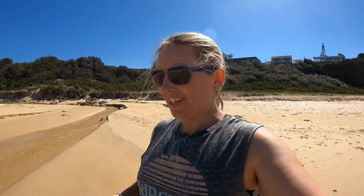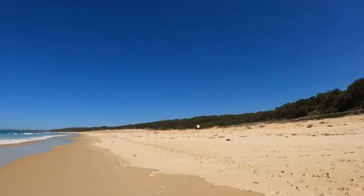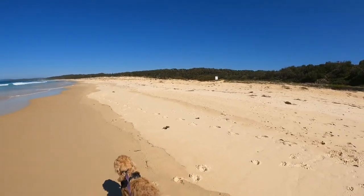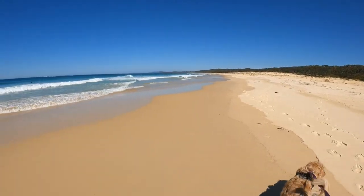The Barkley cam was happening, but unfortunately it wouldn't stay on his harness, so we might check out getting a dog harness. I reckon it'd be pretty cool to see from Barkley's view, out splashing in the water and stuff. But here we are down on Racecourse Beach. It is an on-leash beach. There are some shorebirds that nest just over here, so we don't want to disturb the birds.